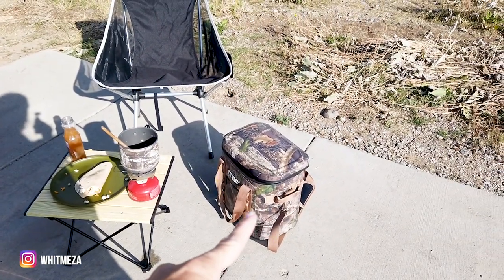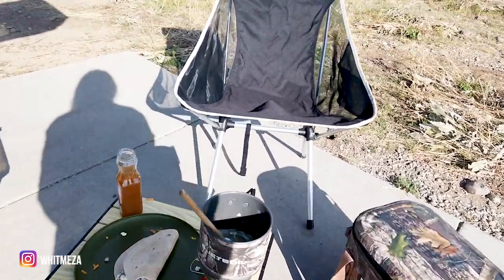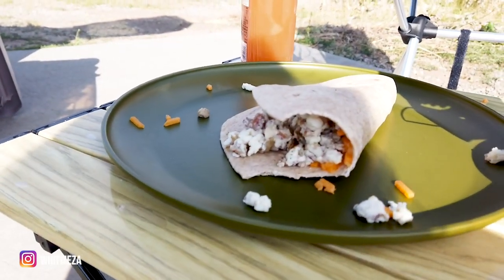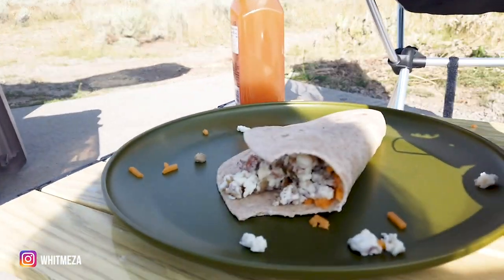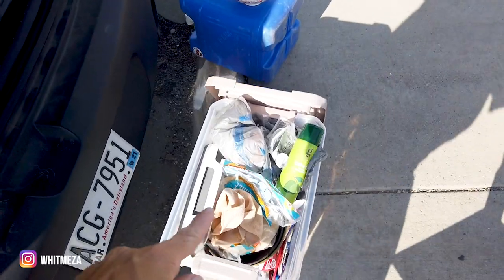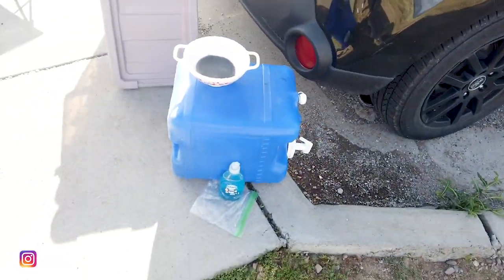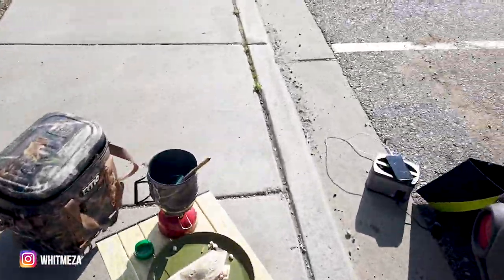So refrigerator, stove, dining room table. Made some egg white breakfast sandwiches, or breakfast tacos, for breakfast this morning. And then pantry here, and then sink. So yeah, pretty good setup I'd say for this morning.